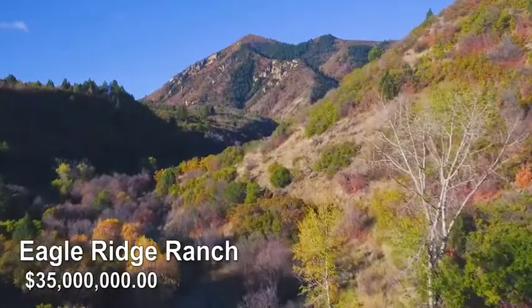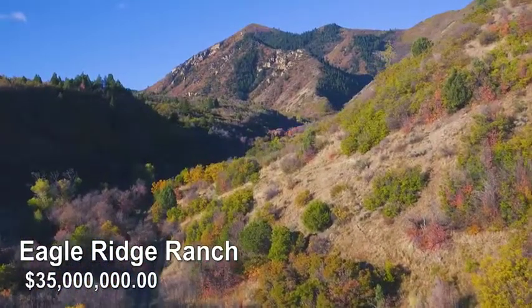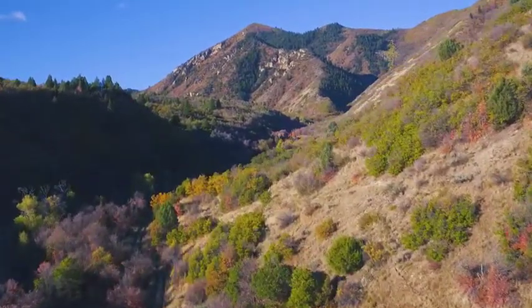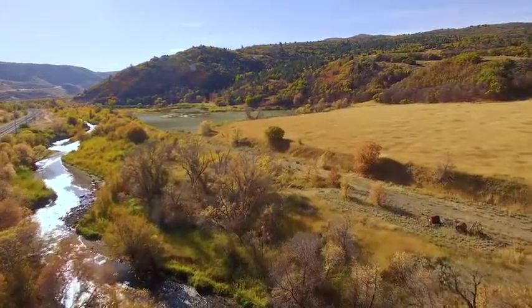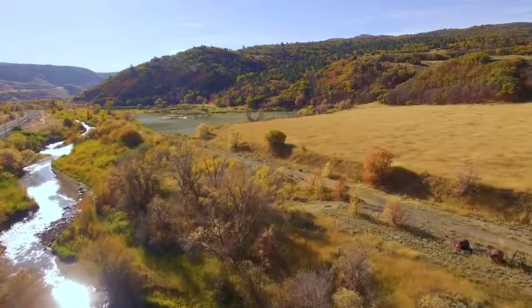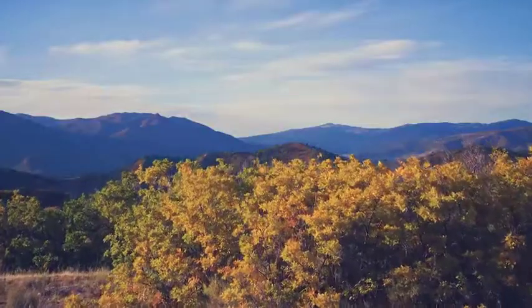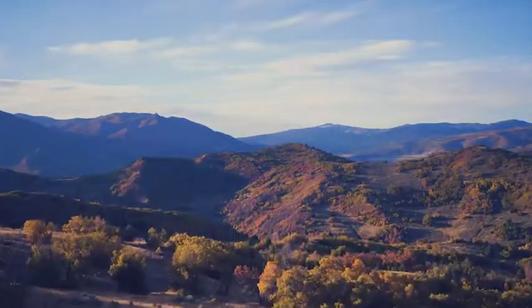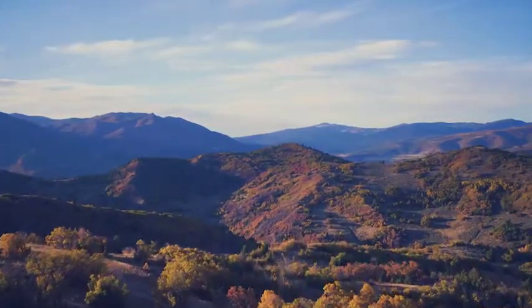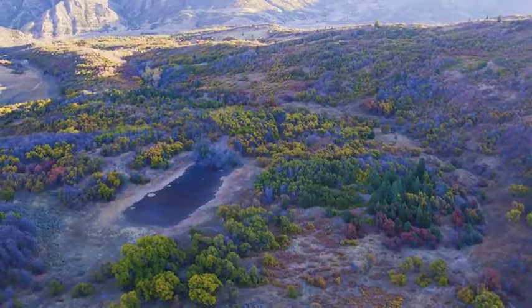Eagle Ridge Ranch consists of 10,237 contiguous acres in beautiful Spanish Fork Canyon, Utah. This gorgeous ranch is bordered on the north by 2.5 miles of the Spanish Fork River, has an eastern boundary of Thistle Creek, and a western boundary flanked by Loafer Mountain Wildlife Area. The ranch has very diverse topography, as well as many creeks, springs, and a private lake.